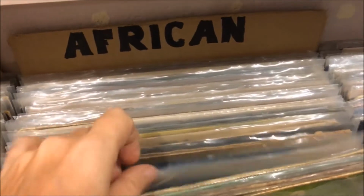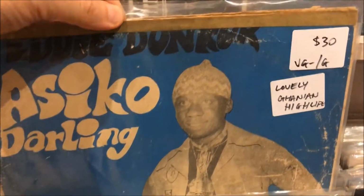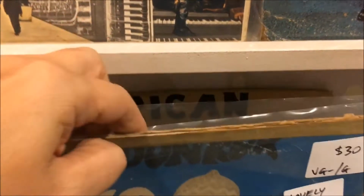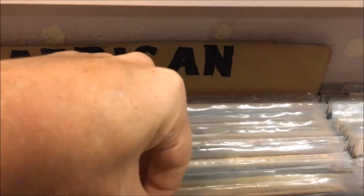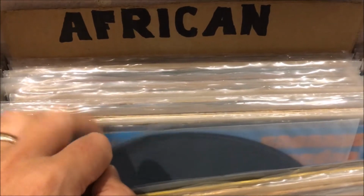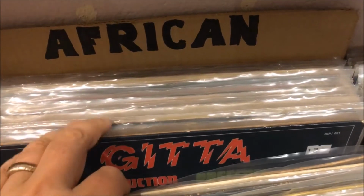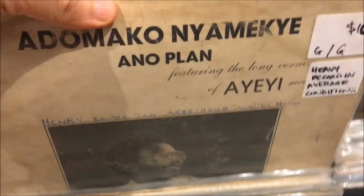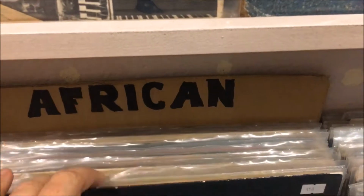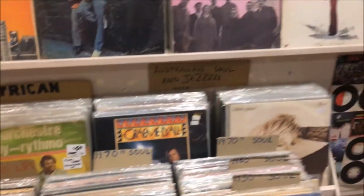So let's go through some of these. I love the artwork on these things. Again, you'll see the seam splits and whatnot. Well, actually, that one's quite nice. A lot of these records are quite beat up, but you know, that's just kind of how things happen. Not always stored under the best conditions. Yeah. So that's quite an interesting rack here in the shop.